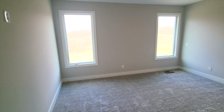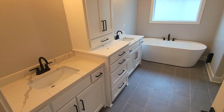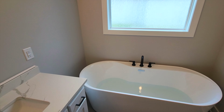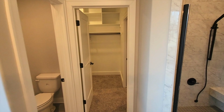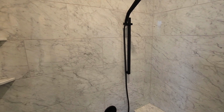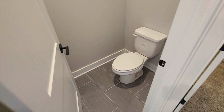Beautiful garage. Water filled up before. That's a new one. Oh, this is a dual shower head. All right, that was a new one for me. There's a toilet right there. Perfect.